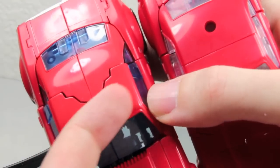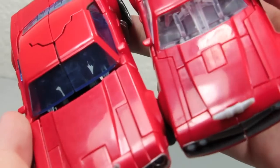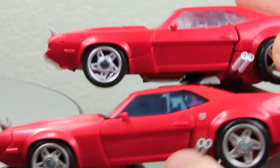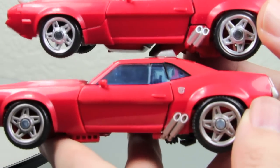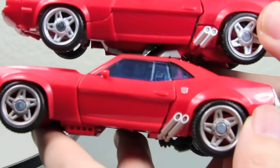But yeah, the lines here, I mean, it's more streamlined on top if it didn't have that hole. And then, you know, just little bits like the front. I mean, the differences, you can definitely tell these are two different molds. And there's no Autobot symbol right there too, as you can see.